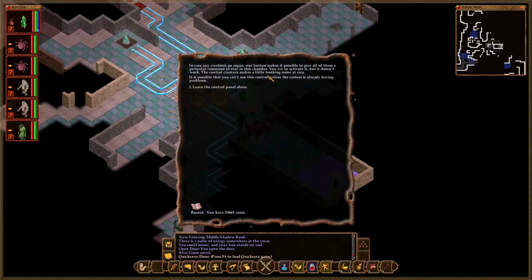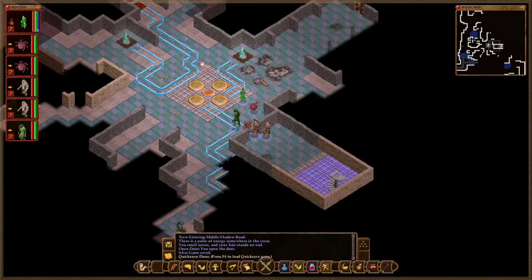In case any creations go rogue, one button makes it possible to give all of them a powerful command to stay in this chamber. You try to activate it, but it doesn't work. The control creature makes a little honking noise. Yep, okay. You stop fiddling with the control panel.